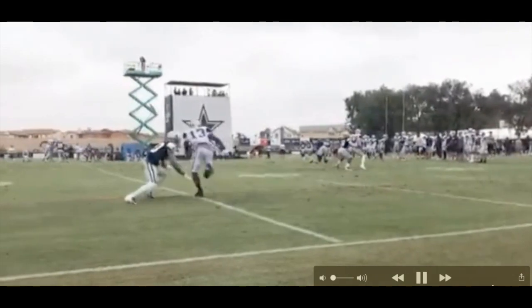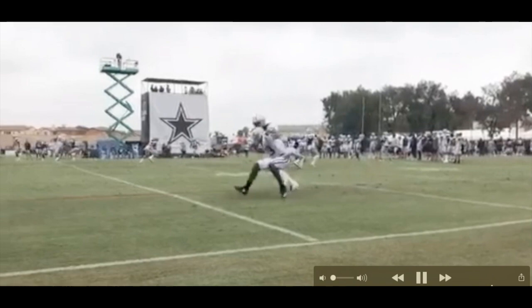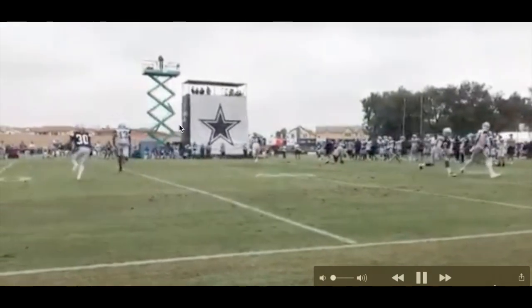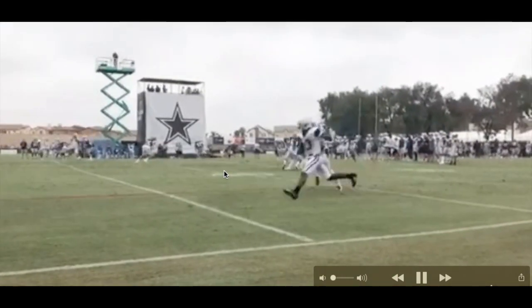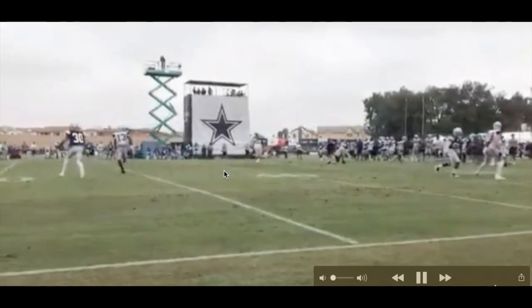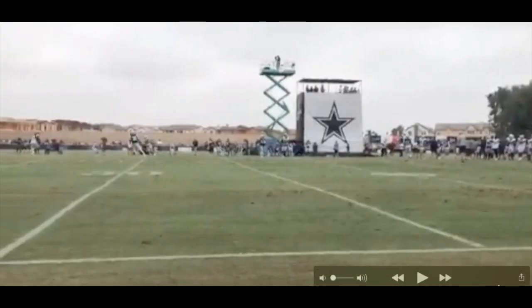Some people will call that a push off. It's not a push off if the referee don't call it. What referees look for with push offs is bending of your elbows, then extension of your arms. That looks like pushing off. This is Michael Gallup simply getting 30's hands off of him, right? Which is legal. And Michael's going to catch it across the field, and we're going to get a touchdown.